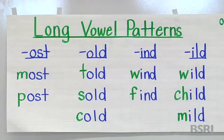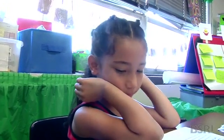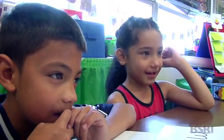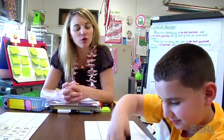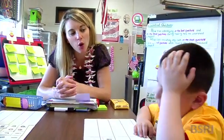Fat. Okay, so we're going to be working on our long vowel sounds. And we say the vowel's name, right? Ost. Old. Ild. Eind. So I'm going to say one, and I want you to tell me which vowel you hear. Malik. No, just listen. What superstar do you hear in Ost? Oh.